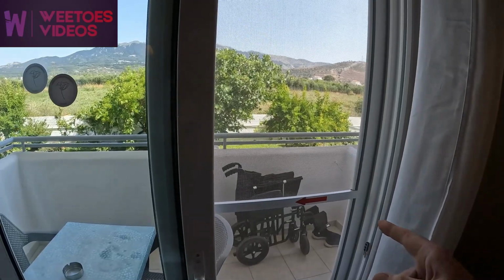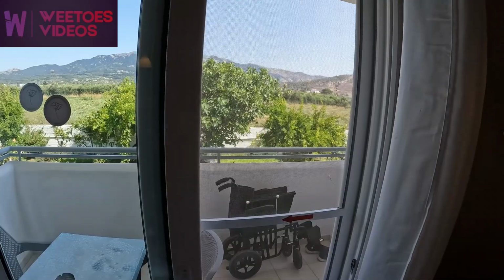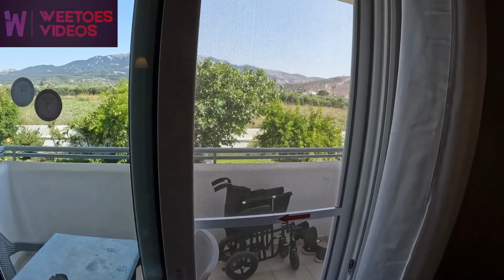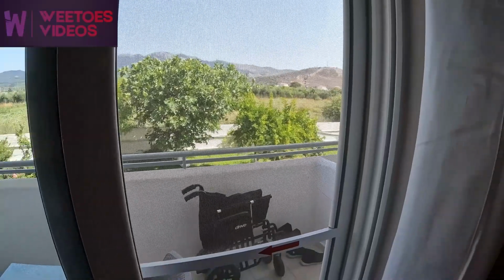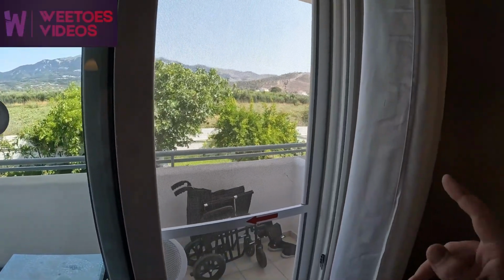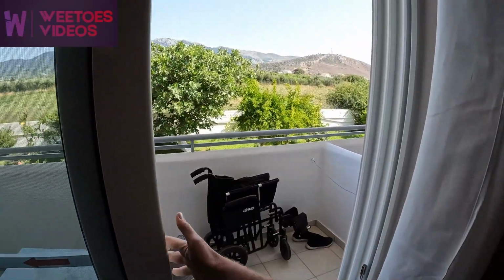Now Jo's been bitten a few times actually. She's got about 11 bites on her, which seem to have come from when we've been down eating out by the seafront. But we have seen mozzies in the room, so they do say it's a good idea to use your screens.